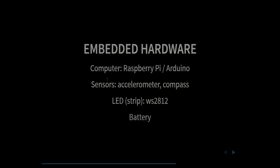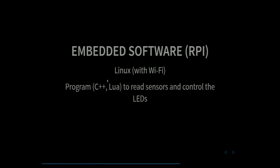So the software for our Raspberry Pi version: there is Linux with a Wi-Fi hotspot. I bought an Orange Pi which has a Wi-Fi interface built in, but I haven't tried it yet, but it should work. There is a program in C++ to take the inputs from the sensors and to generate the data for the LED strips. And as well, I used Lua to make the programming of the games more easily available. So the games are actually in Lua. And as well, there is a web server to control the orb.